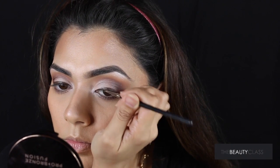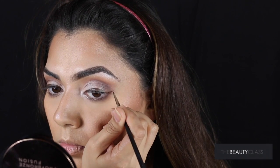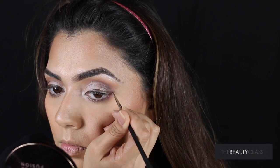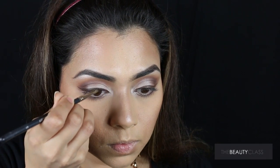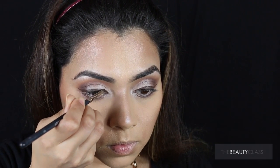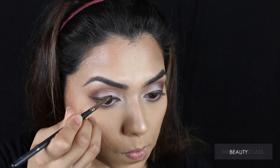I'm gonna go ahead and buff the edges out because her eyeliner was very soft and very buffed out. It wasn't harsh, it was very natural. So I'm gonna take the cocoa shade from the palette and buff out the outer edges of this eyeliner, and this is a good technique for any sort of soft eyeliner look that you want to achieve.